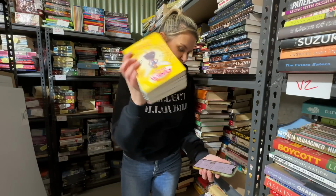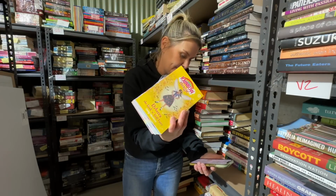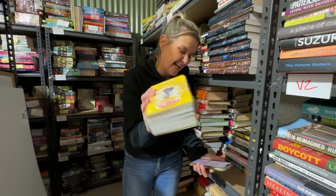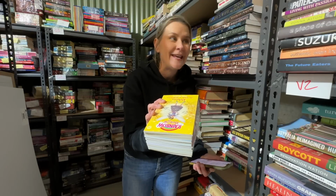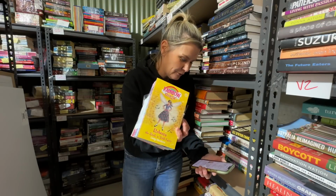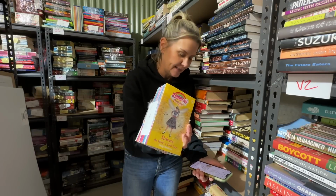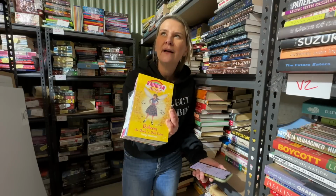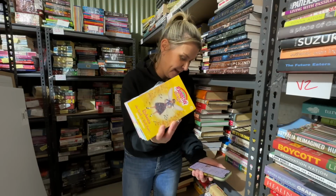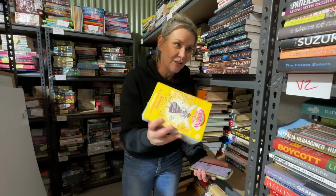Lot number 796. This is 12 Rainbow Fairy magic books. They're kids' early readers, I guess, or tween, I'd probably say, around that 7 to 10-year-old mark. This lot has sold on sale for $26.69. I don't know if that was on sale, on offer, something anyway. $26.69, and it's been listed since January 2023.